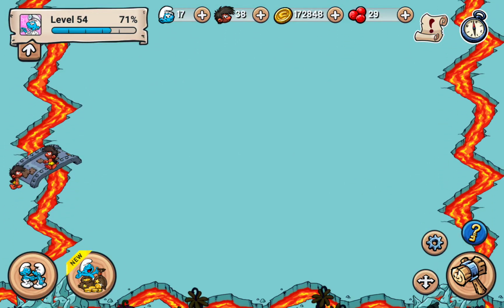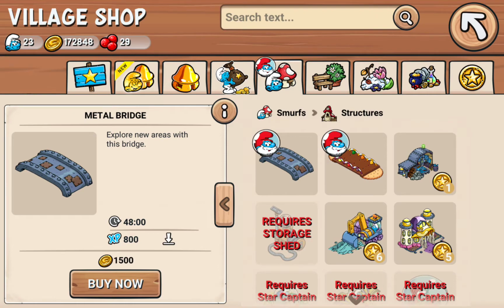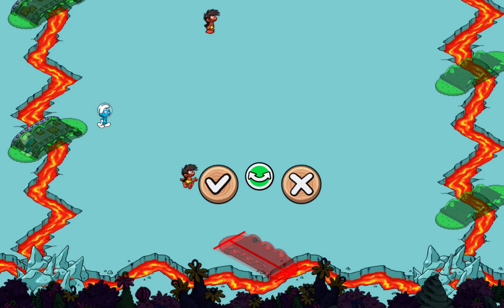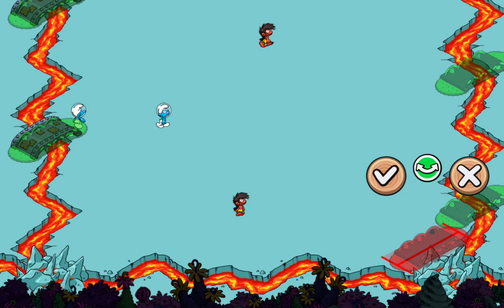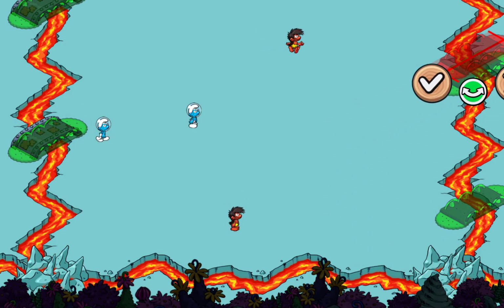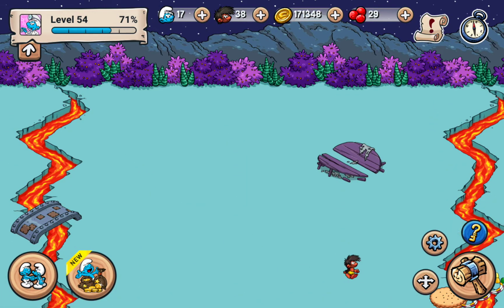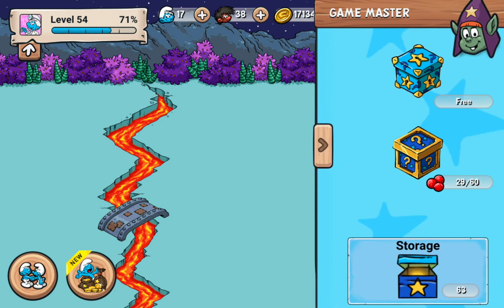Gotta build more bridges across the river. I'm going to build cookie bridges this time. Since the cake tower is in this section, I should have all the sweets go right here.